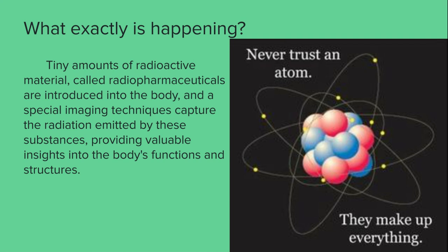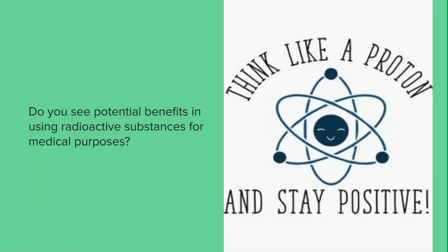These radiopharmaceuticals have a very short shelf life in the body and dissolve in a matter of hours or become no longer radioactive. And then the body will expel them. These substances are attracted to specific organs and bones or tissues. A poorly functioning organ will emit a different signal than a healthy one.